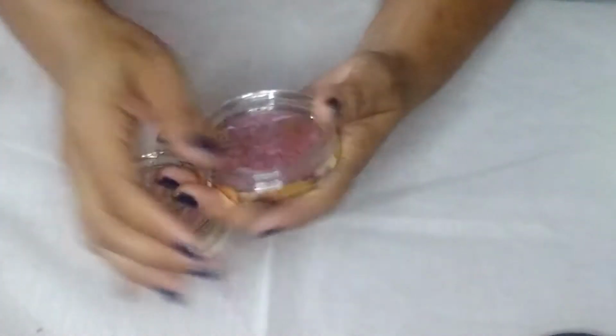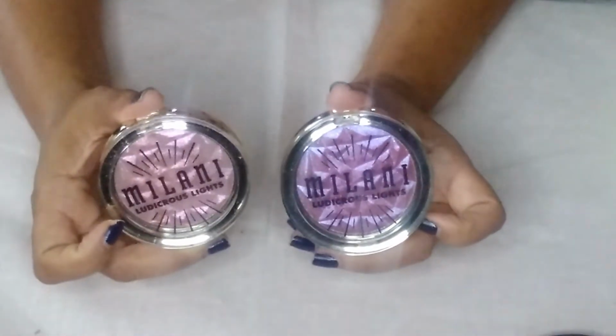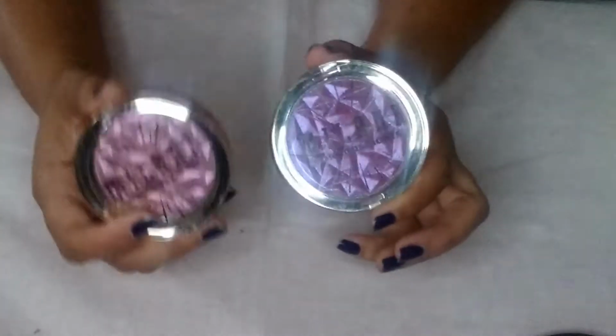Now these are not everyday highlighters by any means. If you're trying to find something to dupe the Jeffree Star Supreme Frost highlighter formula, these dupe those really, really well. These are kind of like that special occasion glow. I don't use these on a daily basis. I mainly use these for costuming purposes, but they're absolutely beautiful.